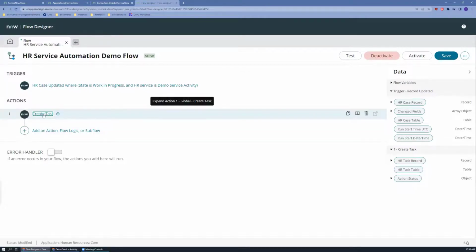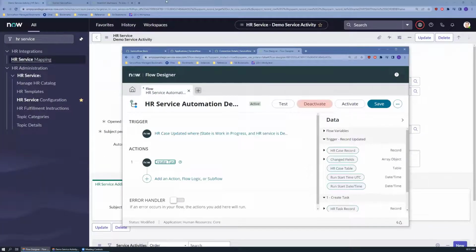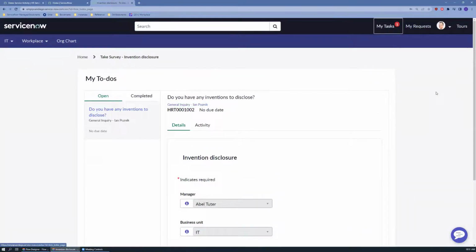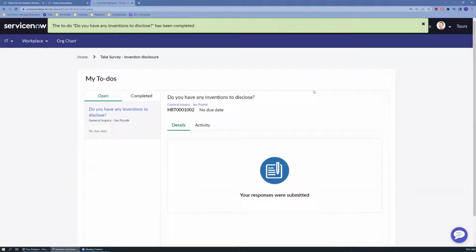For this very, very simple example, we're just going to create a task. And in this case, we're using a task template also. We are going to create an employee input form. So this is going to be triggered off when that case gets to the work in progress state. Okay. So to show a little bit about what that would look like for the end user, this is just what the actual task was like. It shows up under My Tasks in the Employee Center. And so this is a to-do item that, when you submit this, that information gets sent back to the system so that it can be used for further processing purposes.